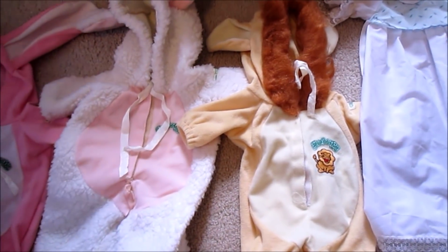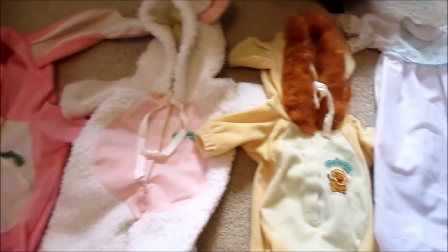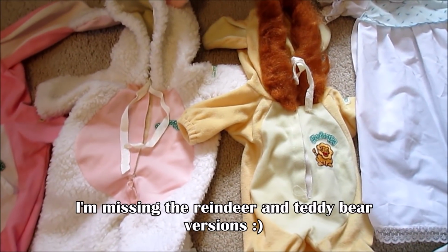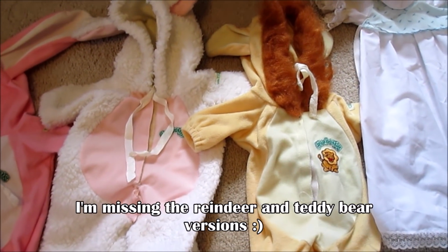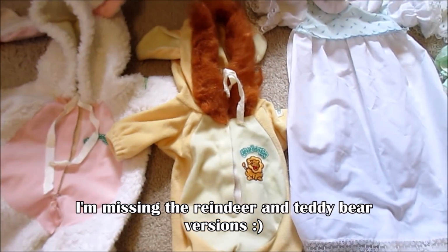Now we have my costume sleepers. These are made by Coleco. They were sold as fashion packs originally, but later on when they were just slapping everything together, you could get twins sold in these, but they're, I guess, harder to find supposedly.